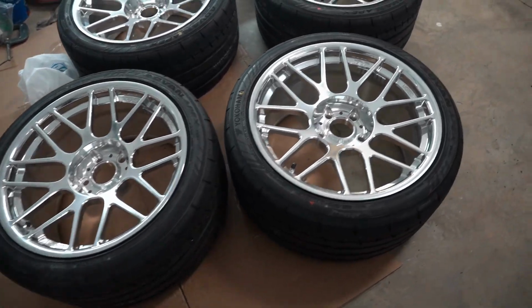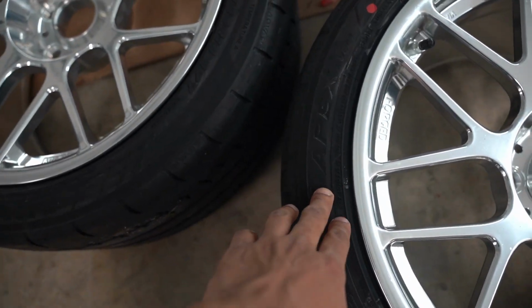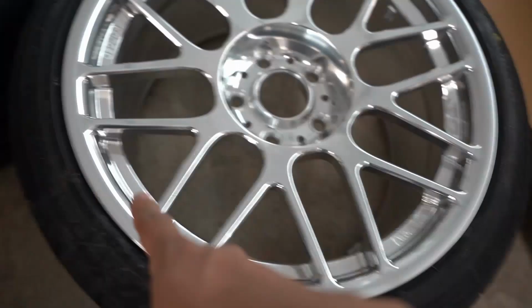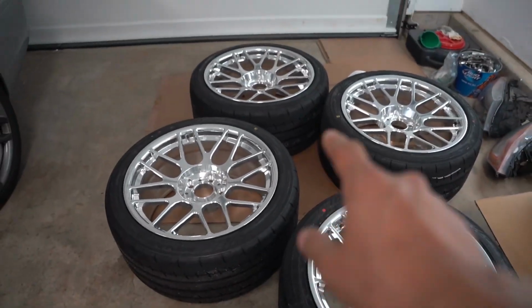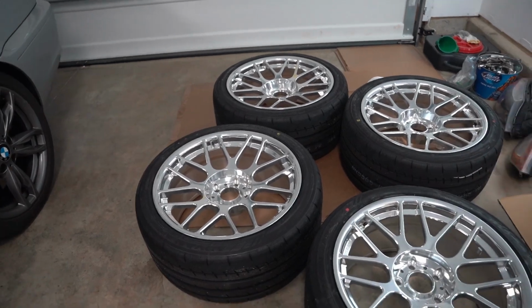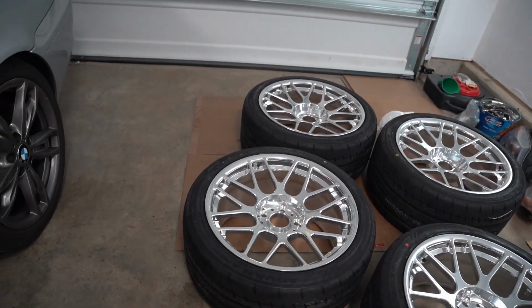Alright guys, so here we have the tires mounted on the wheels finally. And one thing that I thought was kind of cool is that these are the Advan Apex tires on Apex wheels. Just a small little detail that I noticed. But anyways, yeah, these are the Arc 8R forged, fully polished. You can get these in a brushed finish. I think you can get them in black and silver as well. I'm not sure, don't quote me on that, but I do know that the brushed finish looks really nice as well.